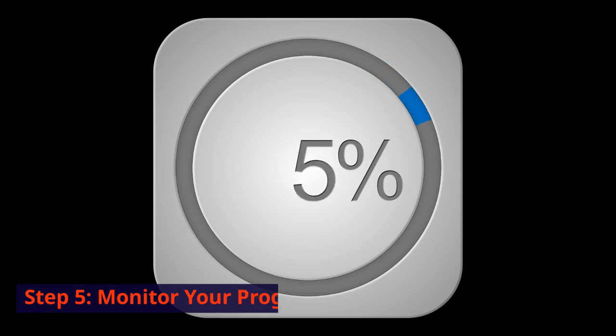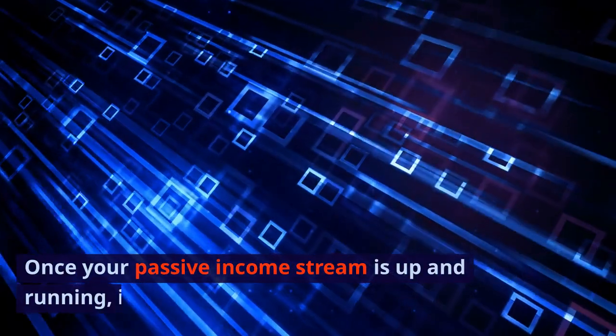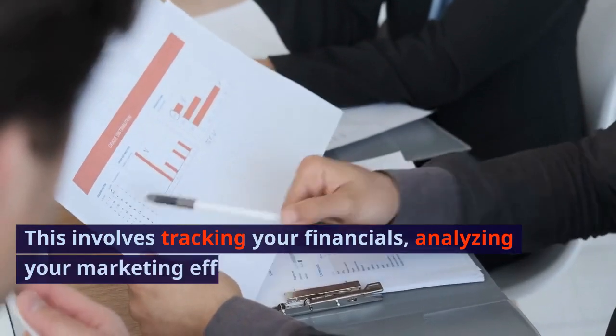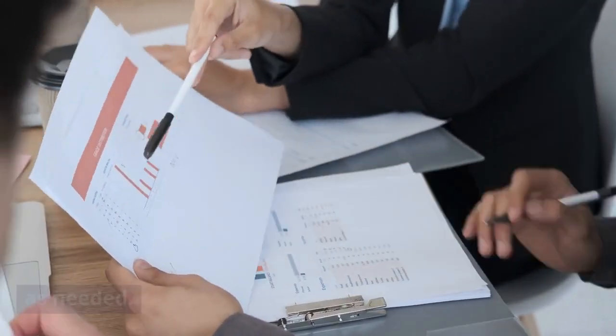Step 5, monitor your progress. Once your passive income stream is up and running, it's important to monitor your progress. This involves tracking your financials, analyzing your marketing efforts, and making adjustments as needed.